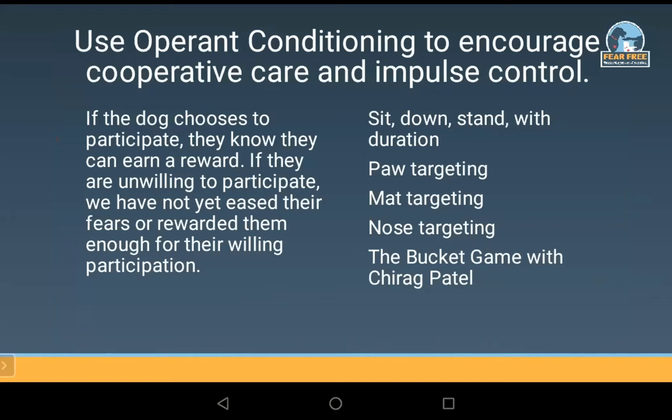And this is helpful because it can help us get the dog to offer behaviors that make the grooming process easier. And also, if they're participating willingly in these behaviors, that's one way that they let us know that it's okay for us to continue. If they're willingly, actively, voluntarily participating, we don't want to sort of force the dogs to accept things.